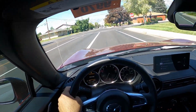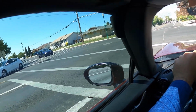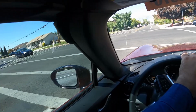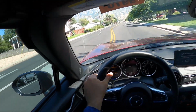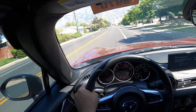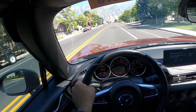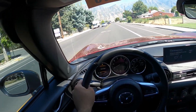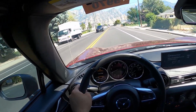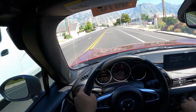Like, it's super easy to get into gear. It's pretty short throws as well. And on top of the short throws, the clutch is super simple. Oh, the engagement's just beautiful. It's really good. And again, the ride and the steering's all the same. It's the same car, fundamentally, just different transmission.